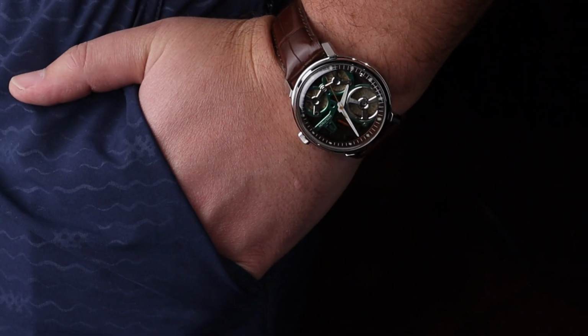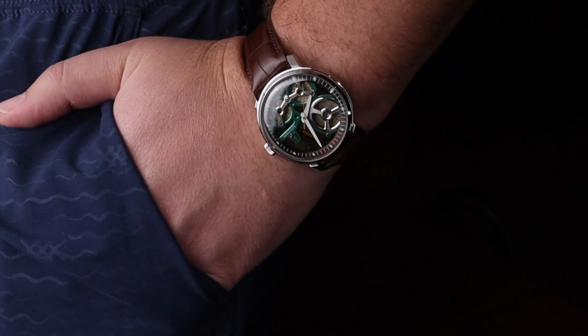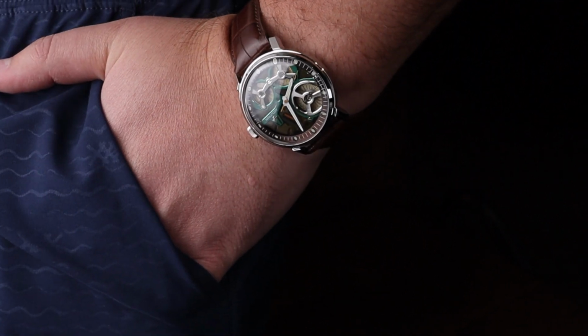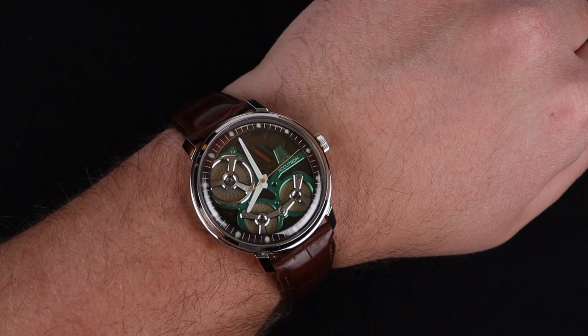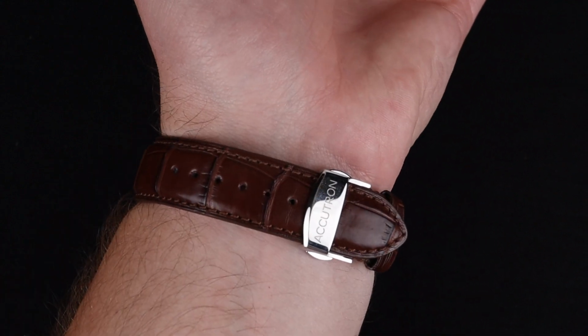The watch wears like a dream on my 8-inch wrist, but you can see that shorter lug to lug leaves space for many different wrist varieties to be able to enjoy wearing this watch. The measurements are admittedly a bit thick at 16 millimeters, however, that sapphire crystal protrudes quite a bit, so even though it's got a 16 millimeter measurement, it won't exactly wear that way on the wrist.